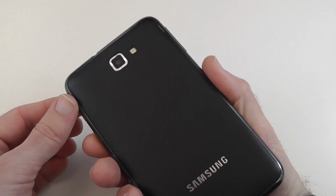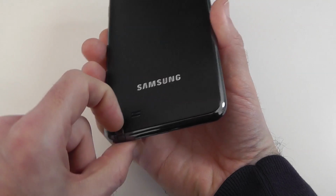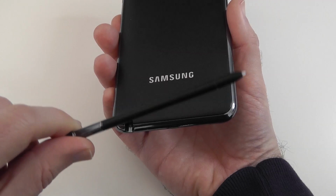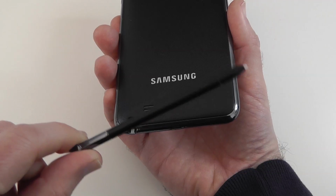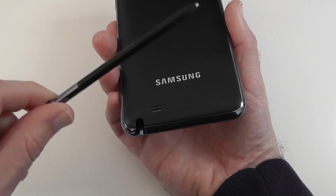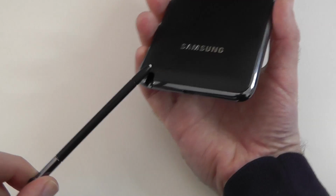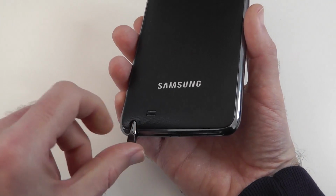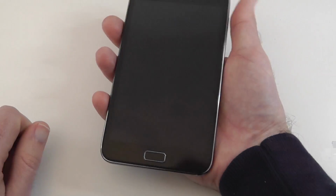Round the back, we've got a decent camera, decent speaker, and then we've got this little slot here, and this is where a stylus resides, and you can actually use a stylus on the screen of the Galaxy Note for making notes, as the name suggests. I don't like a stylus with my devices nowadays. I prefer to do all of my input on the screen with my finger, but at least it's nice that they've included it. And if you're going to be taking lots of notes, maybe making some diagram drawings, then it's very useful indeed.